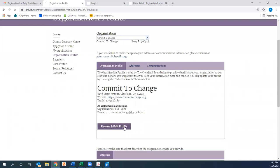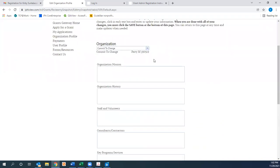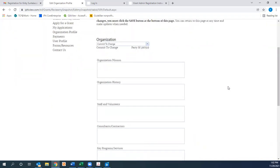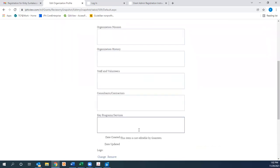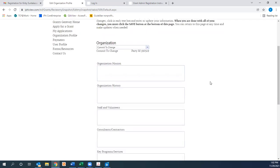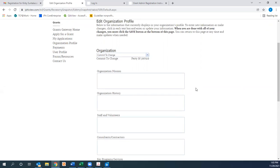Click review and edit profile. You'll be able to add more information about your organization, such as mission, history, information about staff and volunteers, consultants and contractors, and key programs and services. And this will be kept on file and can be edited and changed as you move forward in time, but it will give us more information about your organization and a deeper look.